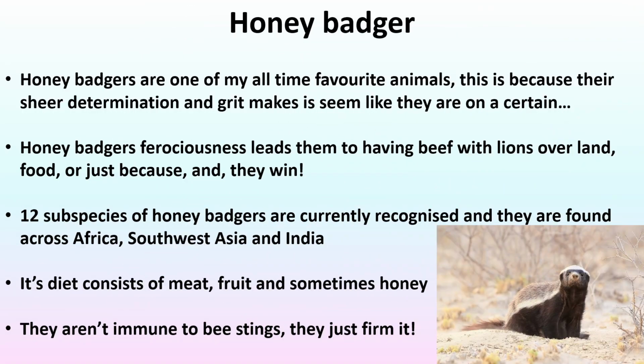Next is the honey badger, and honey badgers are one of my all-time favorite animals. This is because their sheer determination and grit makes it seem like they are on a certain, let's say, illegal substance. Honey badgers' ferociousness leads to them having beef with lions over land, food, or just because. And the honey badgers end up winning.